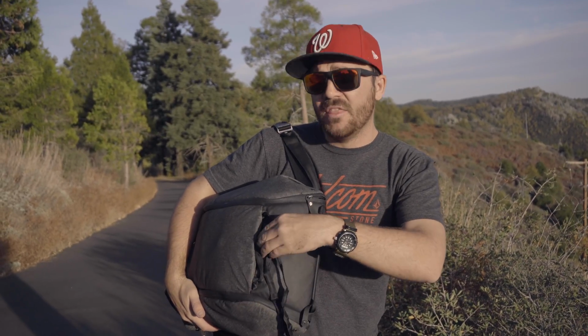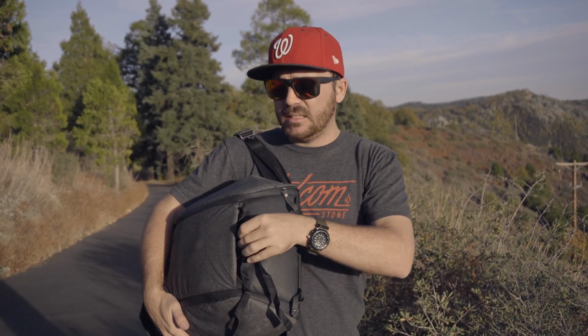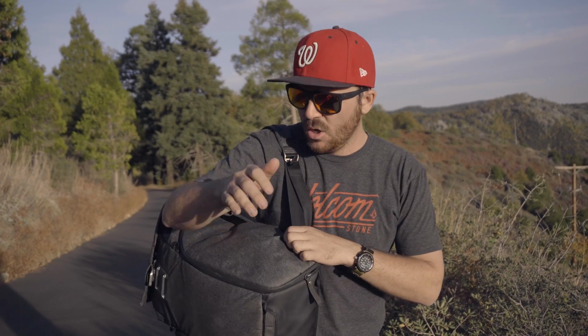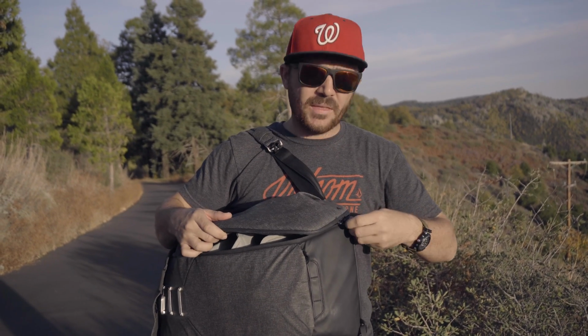Now, that is the one downside besides the price. That is the downside of this backpack. They don't have a dedicated tripod holder. It seems like they thought of everything on this backpack, with the exception of an area to hold your tripod, which seems strange for a photography geared backpack, but that is the one downside.